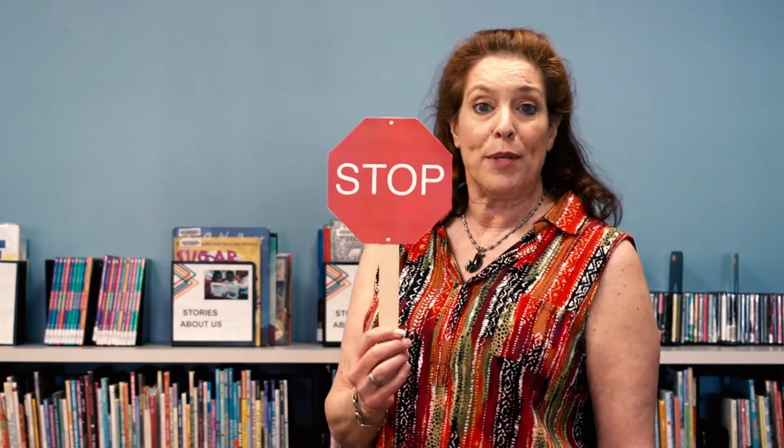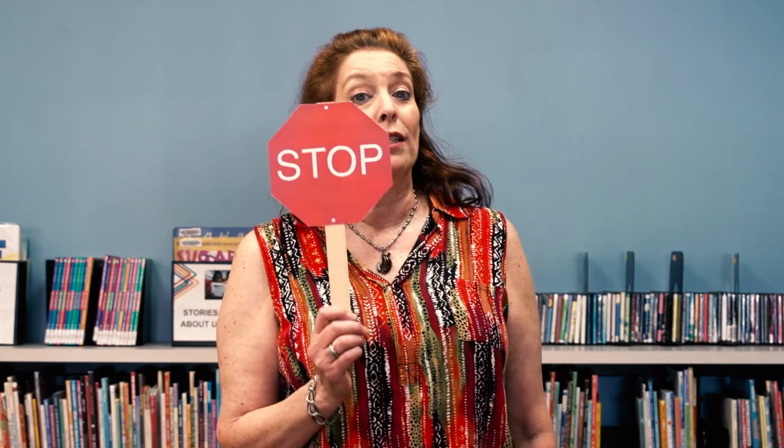Now this is a stop sign, but the lights also turn red. And when a traffic light turns red, it means stop. And then of course we have the yellow sign. It means caution or go slow. Okay? Caution or go slow. All right? Are you ready to play the game?